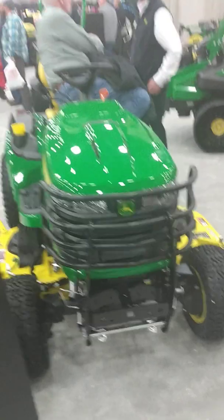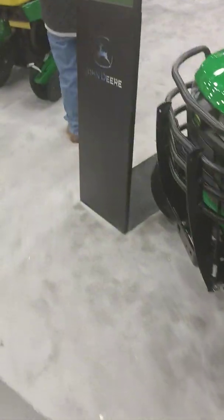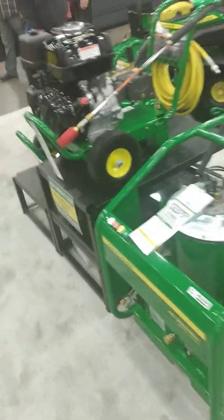Here's a tractor type lawnmower, X739. Then also here they have a couple of seats from inside the new combine, as well as a cab in general for that. So there you go, here's the John Deere display at the National Farm Machinery Show, Louisville. A few of the accessory type things that John Deere sells.